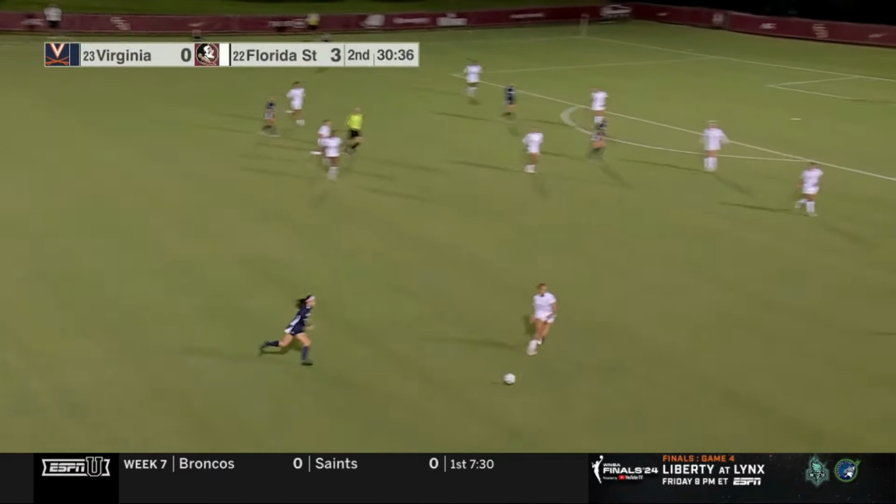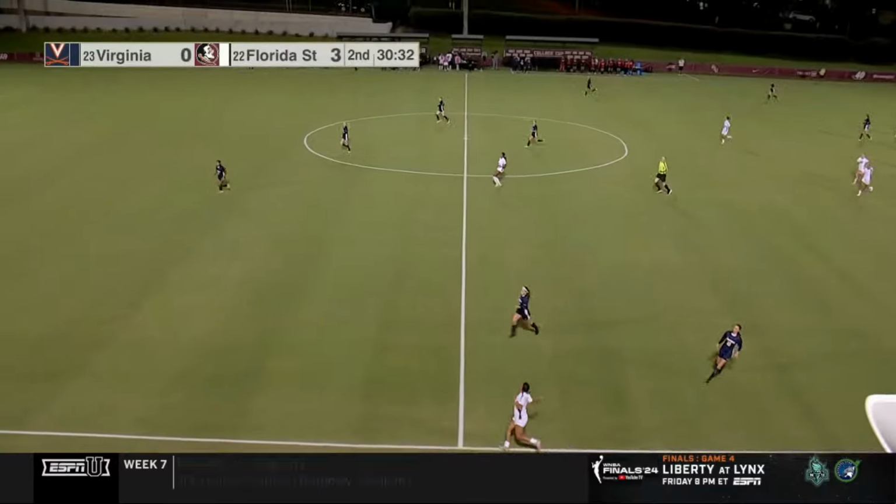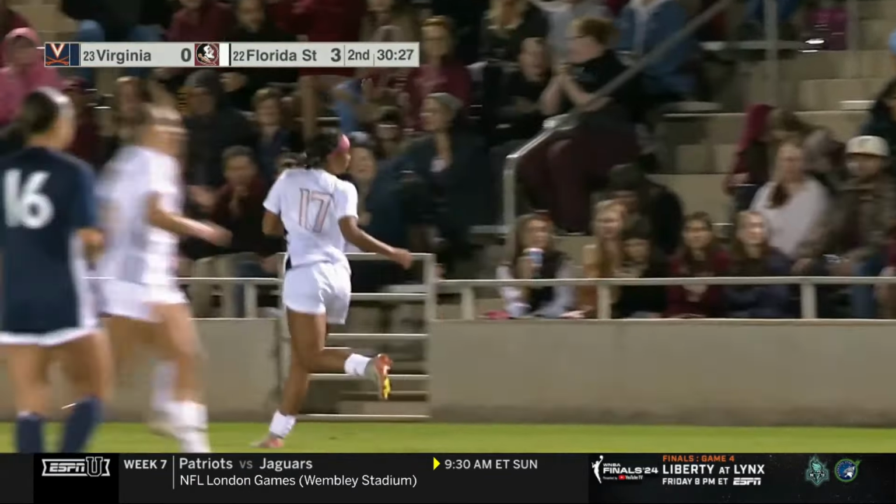Godfrey finding her way back onto the ball for Virginia, but gives it away. Van Zanten steps into the path, but then just can't control it. Well, that's exactly where Van Zanten wants to be, headed towards goal.